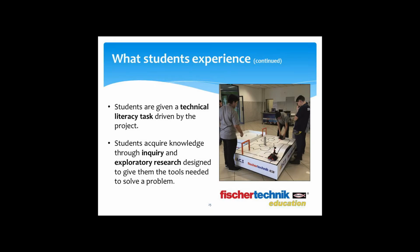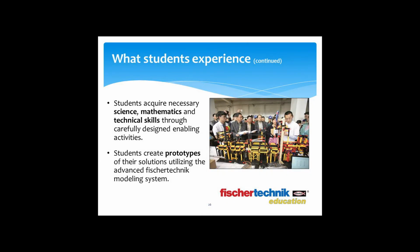Students are given a technical literacy task driven by the project. Fulfilling this task will require them to gain the knowledge and tools needed to address it through research and exploration. Students will perform a series of specially designed enabling activities through which they will acquire the necessary science, math, and tech-based skills. They will devise solutions to their tasks and create prototypes using, of course, the advanced Fischertechnik modeling system.